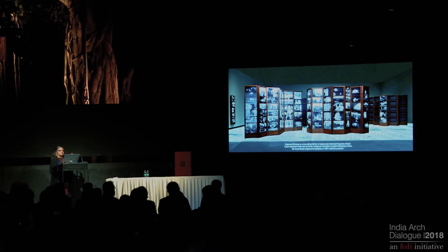And I made them with the idea that they would all fit into my house, so nothing could be higher than 8 feet so that they could go through my front door. And I thought my house would become the Museum Bhavan.